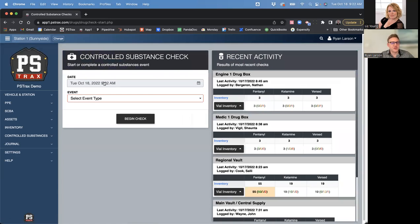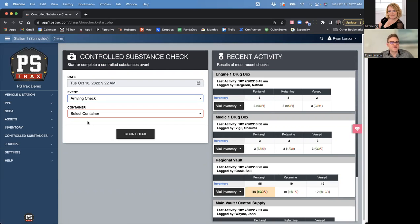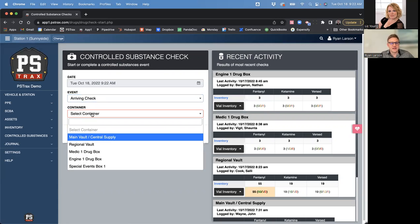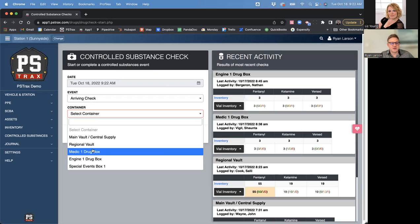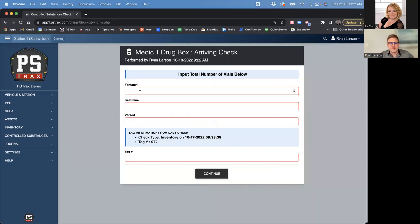A medic would just click into that controlled substance box. And usually the first thing they do in the morning is an arriving departing check to just verify their box. And so they can simply select that event, select whatever box that they're going to be checking. I'm going to do the Medic 1 drug box today. And then we can select how many vials that we have. And if you are using a seal tag, this is where you can input that tag here.